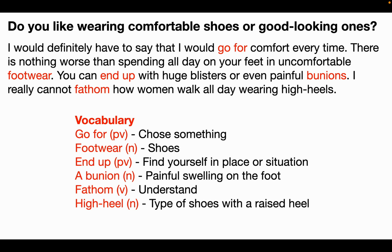Right, so let's look at the vocabulary. To go for, and that's to basically choose something. So if you're looking at the menu in a cafe, you might say, oh, I'll go for the salad, please. Footwear is a noun. These are shoes, basically. To end up is to find yourself at a particular place or situation. So I'm going to leave home now because I don't want to end up late for work.